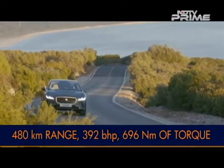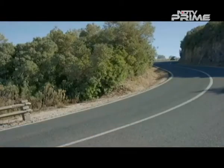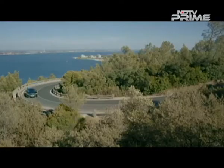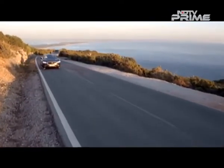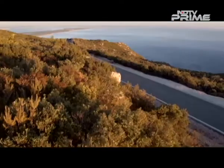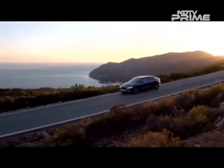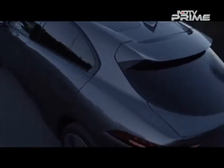The driving range is an impressive 480 kilometers, and a quick 40-minute rapid charge will give you 80% power. The I-Pace is quick, with 392 bhp and a massive 696 Nm of torque to play with. Will it come to India? Theoretically, I suppose the answer is yes, but perhaps not for some time to come. As a first all-electric offering from JLR, it is certainly a great effort, since it's not just technologically impressive, but also fun to drive.